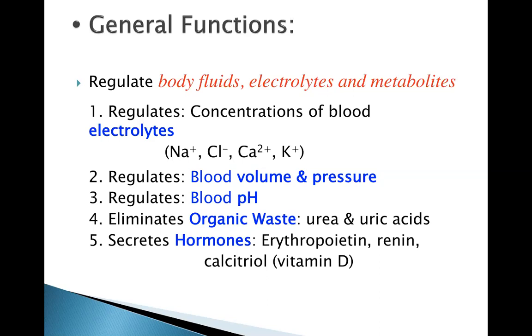And last but not least, the kidney, like many of our organs, has a hormone function, and the kidney releases some really important hormones that are responsible for regulation of blood cell production. So we have erythropoietin, which will stimulate bone marrow hemopoietic cells, which are stem cells for blood, to develop into red blood cells.